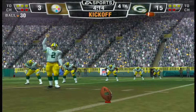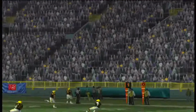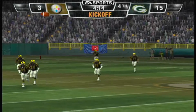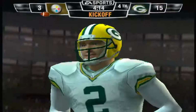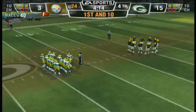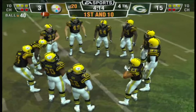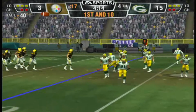Crosby gets set to kick it away. Logan back to the side. And that kick causes the penalty flag to come out. Here's the call. First down. First down. 10 to go.